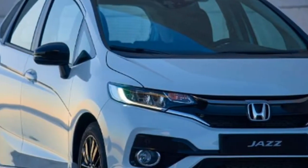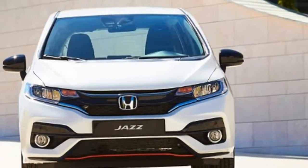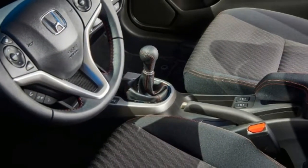Topping the standard Jazz range at £17,115 is the Extreme level. It features smart entry, climate control and a reversing camera, along with 16-inch alloys, front fog lamps and LED headlights.